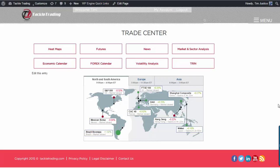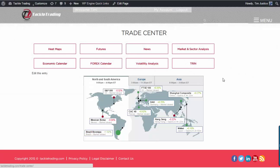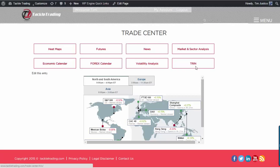Let's start with the Trade Center here, and this is the tool in Tackle Trading that you can do all of your daily routine on. It's under Tools. It says Trade Center. It's got a lot of the other tools embedded right here.